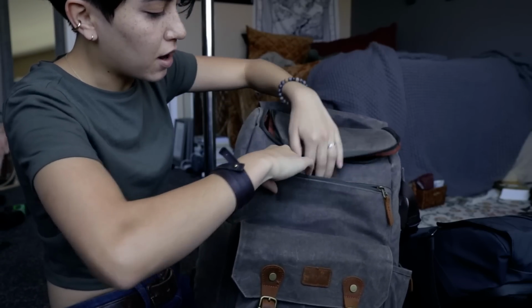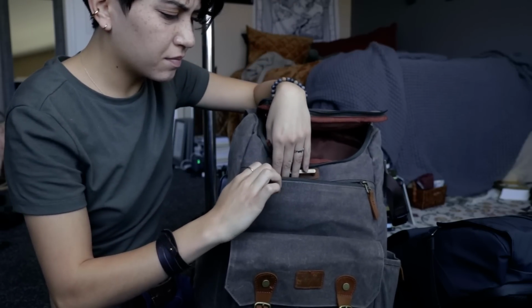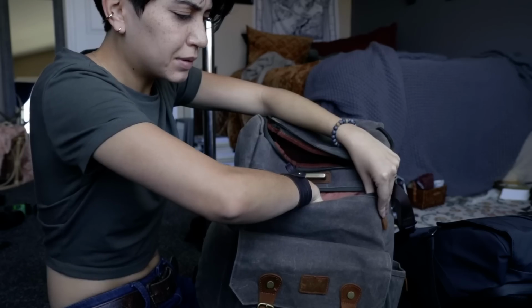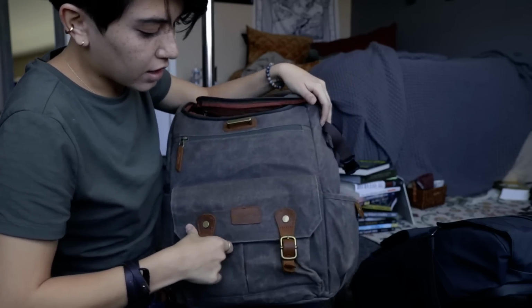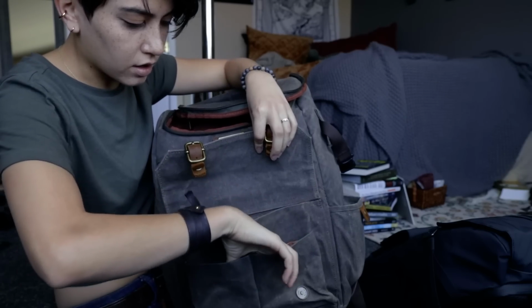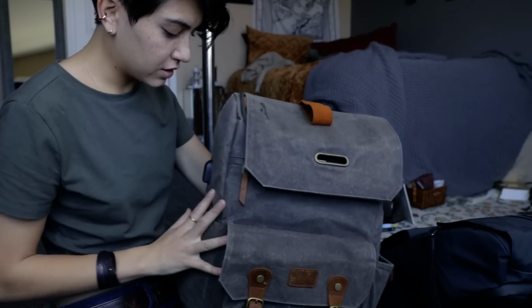Then there's this pocket, which is really pretty big. It's pretty deep. So I usually put important papers or slips or things like that. Sometimes I'll put a charger in there, but most of the time it's paper, something flat. And then I've got these where my journal usually goes, and 2 extra little pockets here. So just in the front, there's a good amount of room to put stuff.